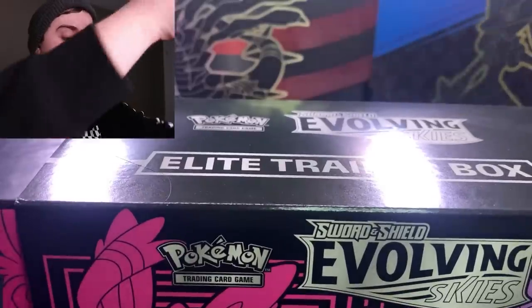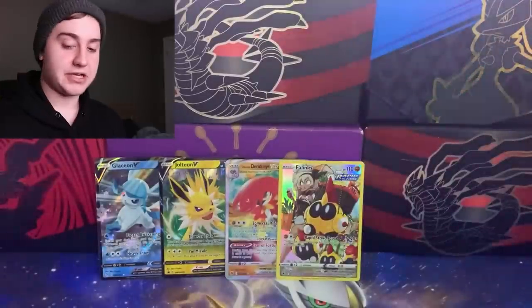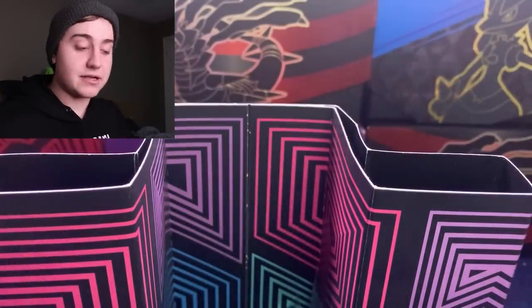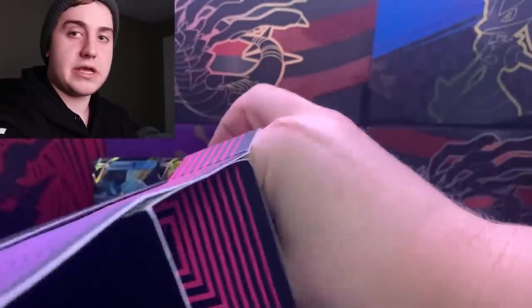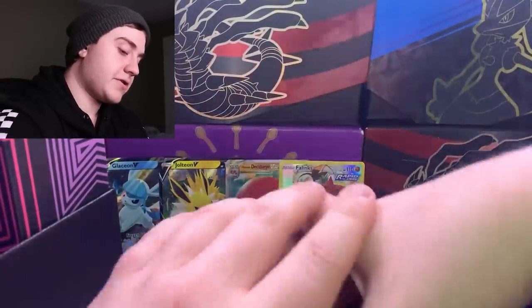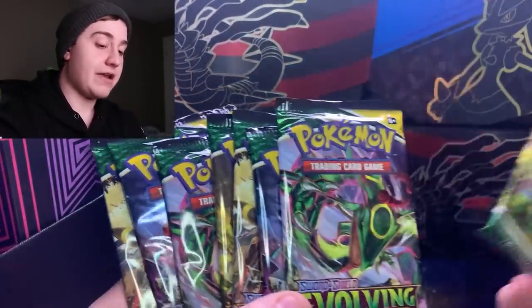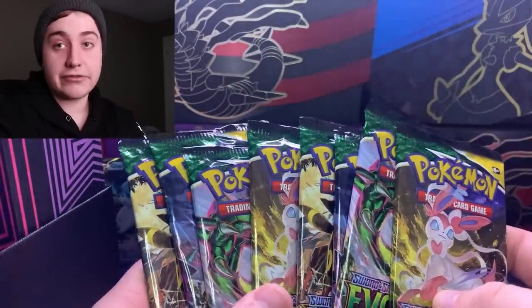So again, there is going to be a regular old ETB. You're going to have the Evolving Skies Player's Guide, which has all the card lists in it. And then of course, the juice of the box, which is obviously going to be the packs along with our sleeves and other goodies. So pulling all the packs out here, as we can see my big old meaty paw on the camera. So we're going to get our 8 Evolving Skies packs with, oh man, if we can pull that Rayquaza alternate art VMAX, I might poop myself.